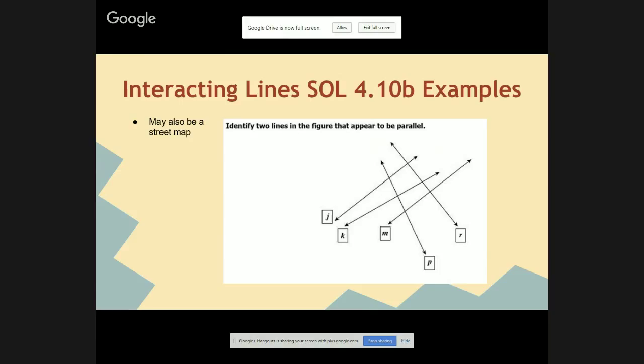So that is why in the flip video this year, I made sure that I made a point of saying that lines will go on. You might not see it, but always extend them out to make sure that if you think they're parallel, that they are parallel, or check if they're intersecting. I've also had students in the past pick J and K, thinking because they're not touching right now, they do eventually touch there and there.